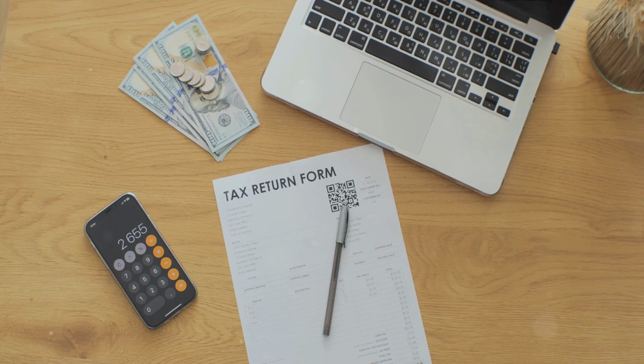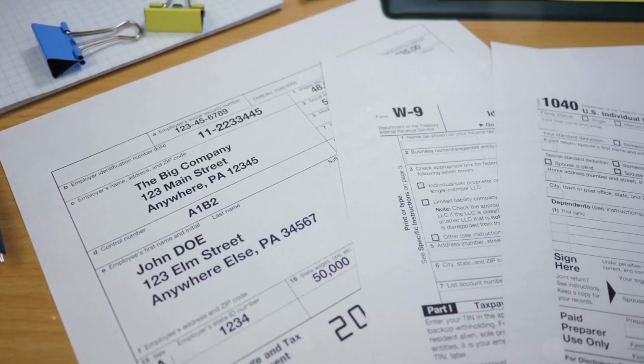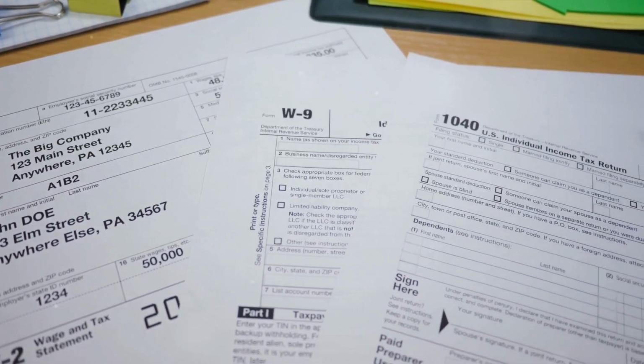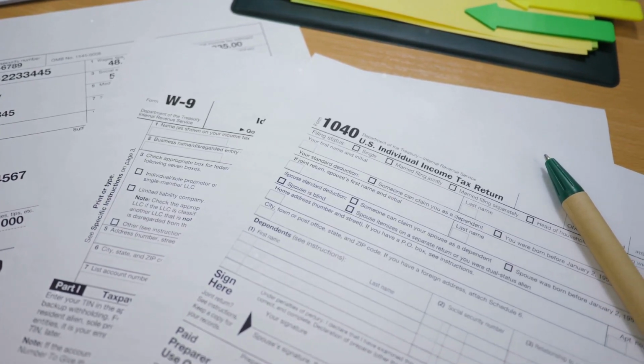Tax deductions are essentially the financial equivalent of dieting. They are expenses that the government allows you to subtract from your total income before it determines how much you owe in taxes. So, they help slim down your taxable income, and consequently, your tax bill.